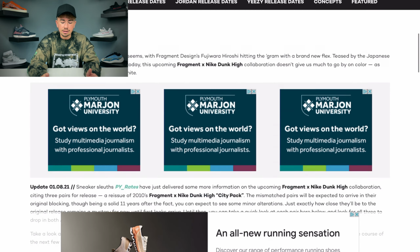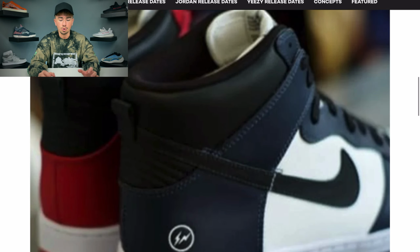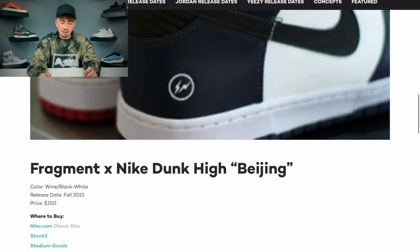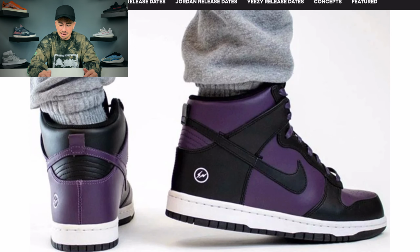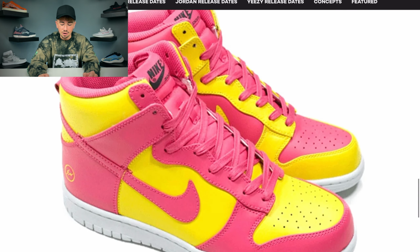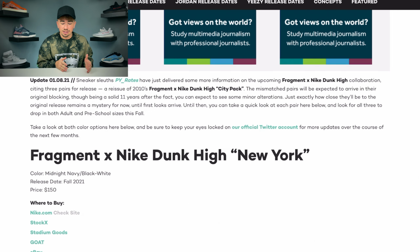So if we move down to some of the leaked images, there's this one here, which of course would be the New York colorway with that Fragment logo down in the bottom corner as per usual. This would be of course the Beijing one. Again, this one's pretty damn clean. I like this Beijing one. Not even gonna say anything about this one. It's just a no from me. So by the looks of this, it is looking to come later on in the year, around fall time this year.